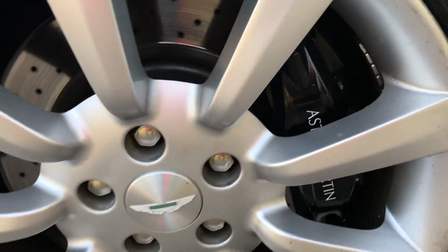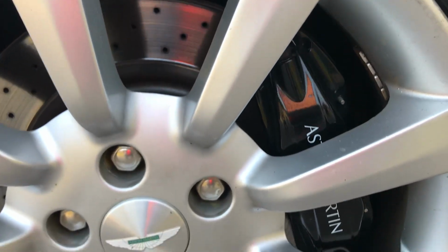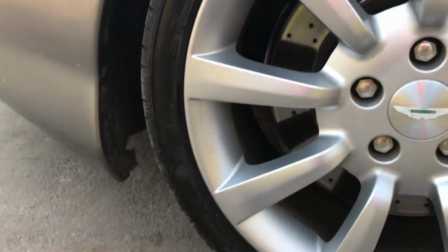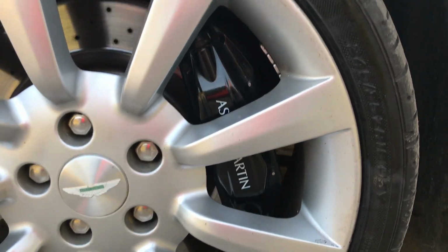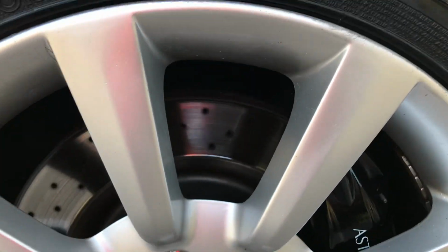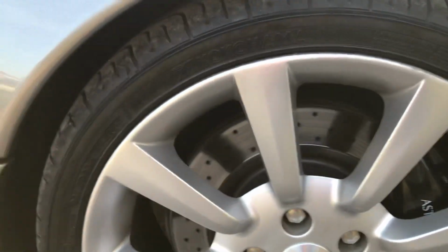Look at how good a condition those brake calipers are in, glossy black. Absolutely stunning. Yokohama tyres, it looks like this has got fitted. And one of the benefits of the later cars is that they did have these larger wheels.